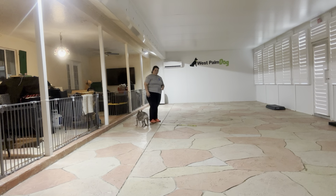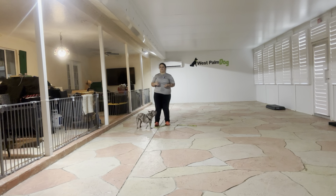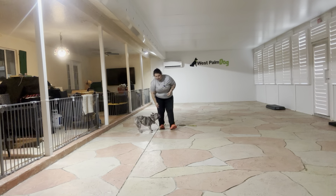And that was a really nice job from Winston. You see, he did a great job walking over to us. Even though he's taking his time, he's still walking over to us. He's still responding to that command. Overall, really nice job from Winston today. Good job.